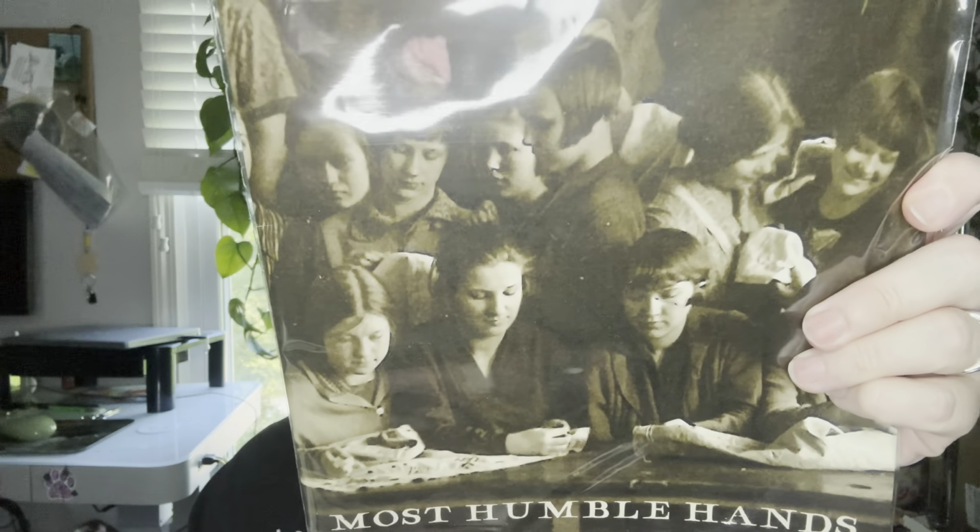And then she had this sampler book from the Kitten Stitcher. This is Most Humble Hands. It's got a bunch of really pretty samplers in it. And then I bought a few pieces of fabric from her. The only one in here is Virginia Mud Pie.